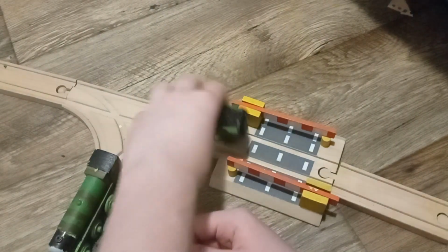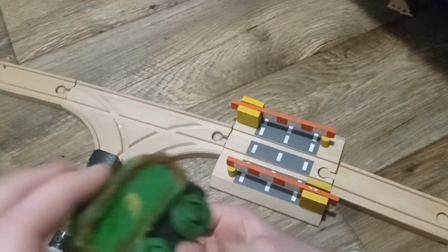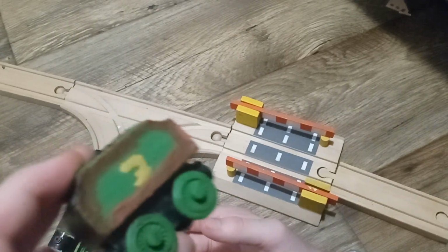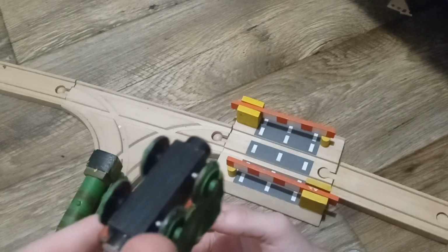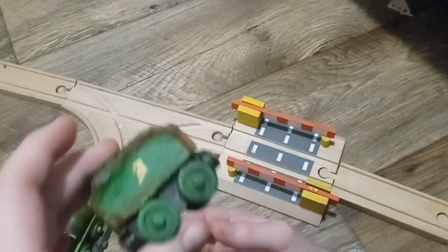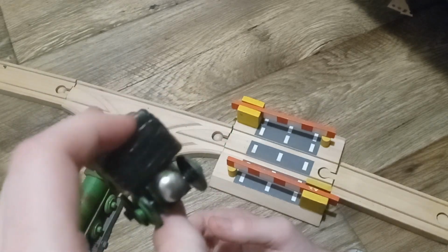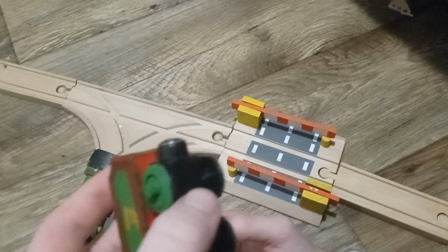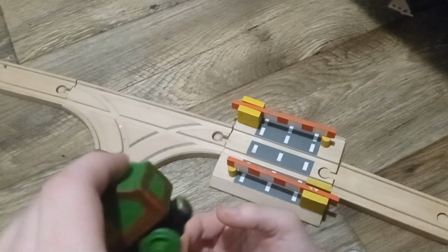Now for the tender. This is a James tender, just because it is longer than Gordon and Henry's tenders, at least the ones I had. Also, this one, the chassis originally came off of it, so yeah. Currently being held under some glue.